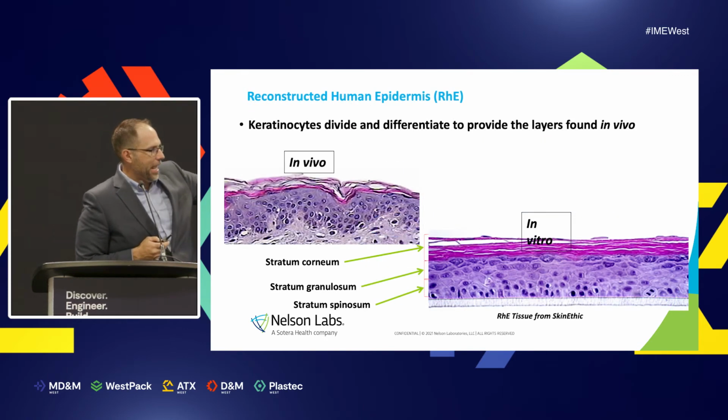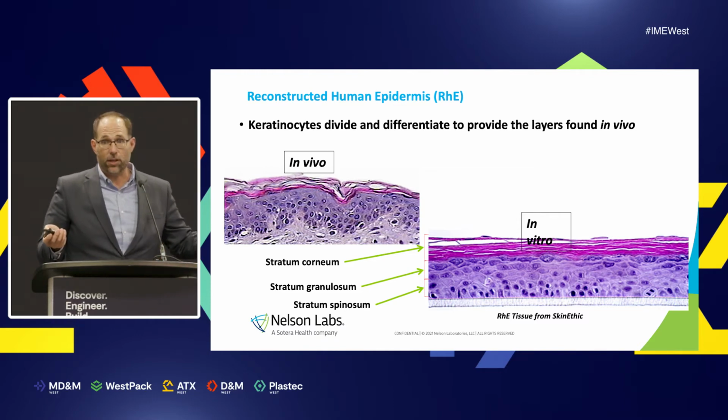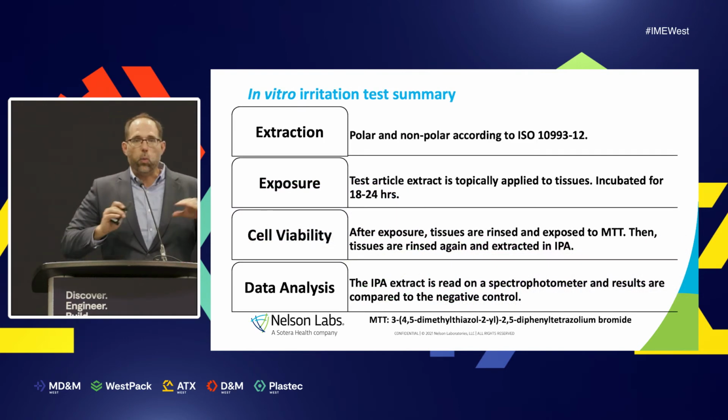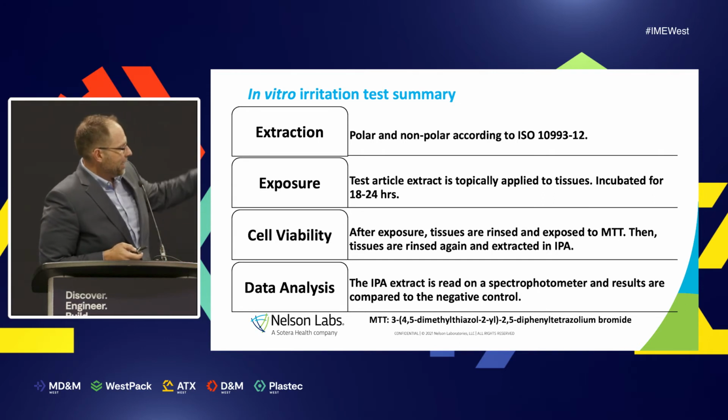So this is our skin, right? And this is the reconstructed human epidermis. Very similar. There's a little bit of difference, but really we're able to look at the exact same response in both. Okay, so I'm going to walk through, at a very high level, how we run this test, since this might be new to some of you. It's actually exactly like the animal test in these 4 different areas.